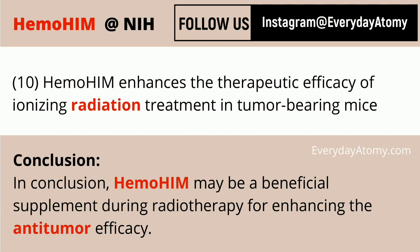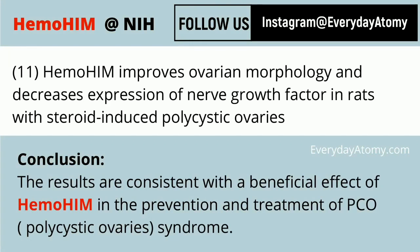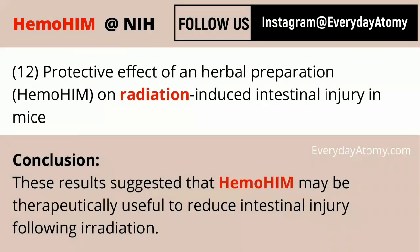Another one on radiotherapy and enhancing the efficacy against tumors. This one here covers the prevention and treatment of polycystic ovaries syndrome. So another good one that if you have concern about that, to dig into those details. Intestinal injury can occur following irradiation. So again, usually you're going to encounter this these days with chemotherapy and radiotherapy. So anything that can help reduce that intestinal injury helps with the digestive system as a result.